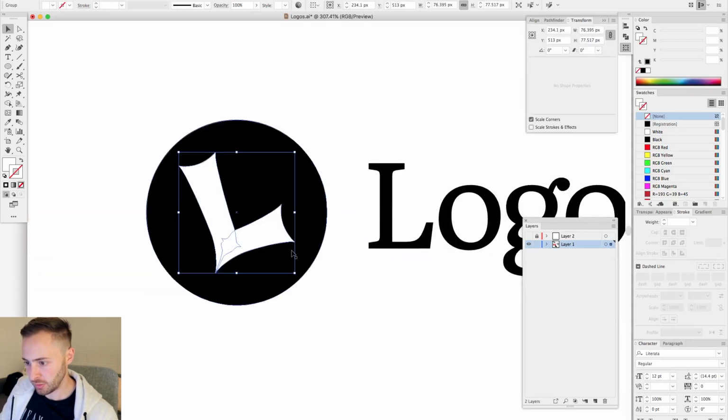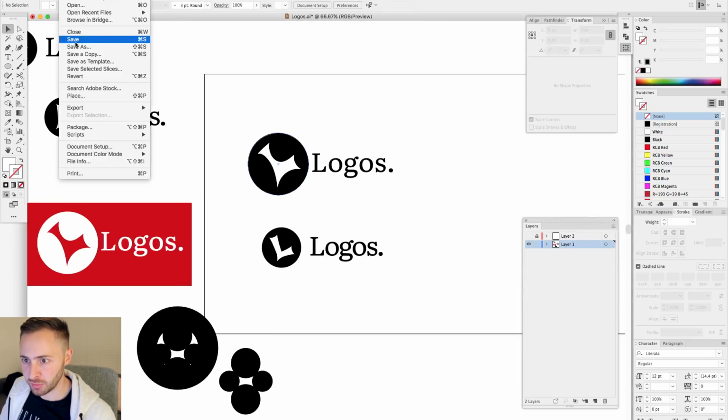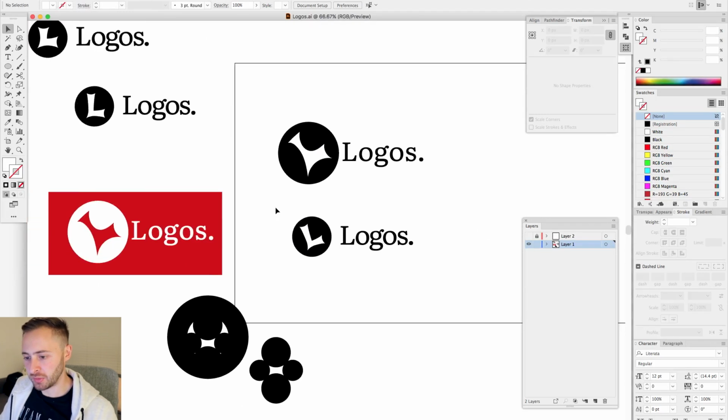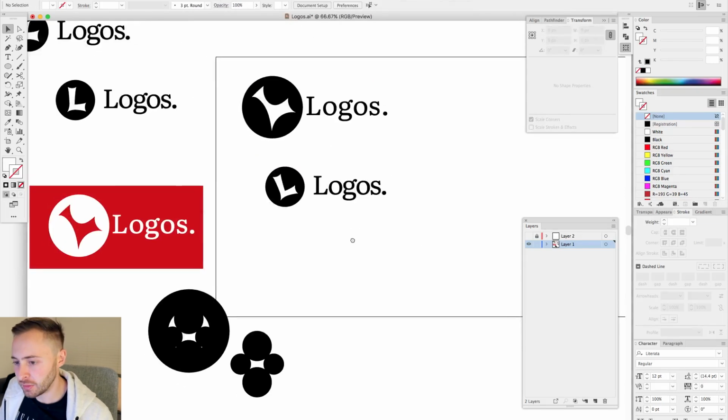There's something really jarring me about the shapes here, but I don't want to completely change the concept in this option. I want to try and keep some of the original style of the logo, so I feel like this is going in the right direction. So I think now that looks pretty good.